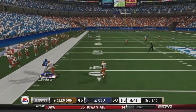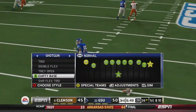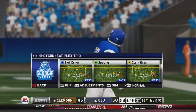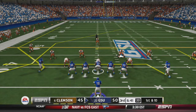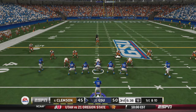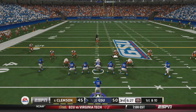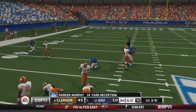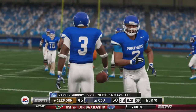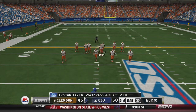He scrambled. He's knocked out of bounds around the 39-yard line. First down, 10 yards to go. Ball on their own 39. They come out in an empty backfield. Made at the 46.